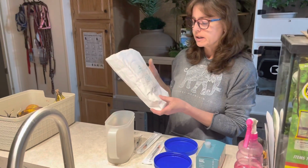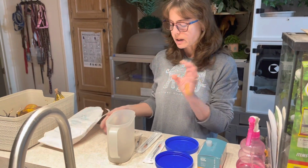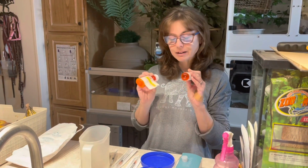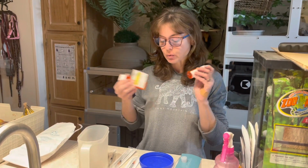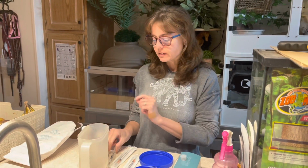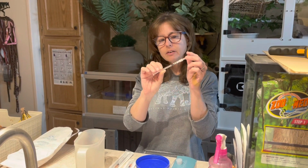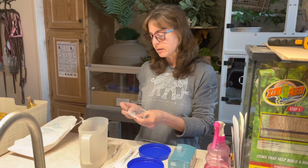So I've already got the medications that the vet prescribed out. This is an antibiotic. This is a different antibiotic because I have two different snakes right now on oral antibiotics. And then there's a dewormer that one of them's getting, and I've already pulled up the dewormer into this syringe. I'm going to pull up his antibiotic now.